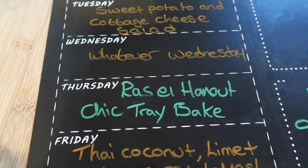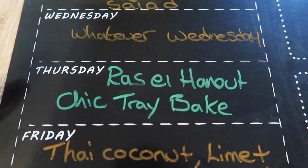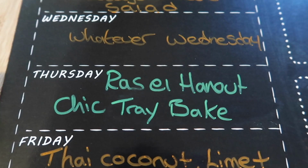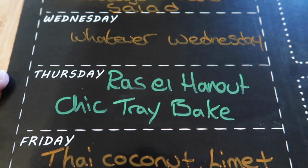Right, so here is this week's meal plan. As always, I start mine on a Thursday. So tonight we're going to be having a ras el hanout tray bake with chicken thighs, and I'm going to put courgettes, chickpeas, couscous, tomatoes, onions, all that kind of thing. Pop some chicken thighs and some seasoning on and pop it in the oven.